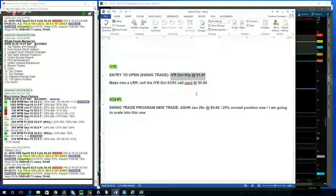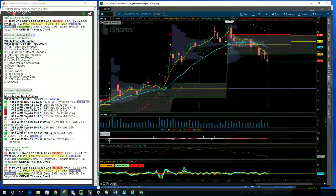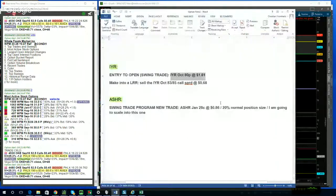So September is going to be front month. I gave this a little bit more time. I went out to October. So it's always a balance of how much you want to spend on a particular trade. I went to the 80s, which is down here, and spent $1.61. So this is the trade that I sent out.